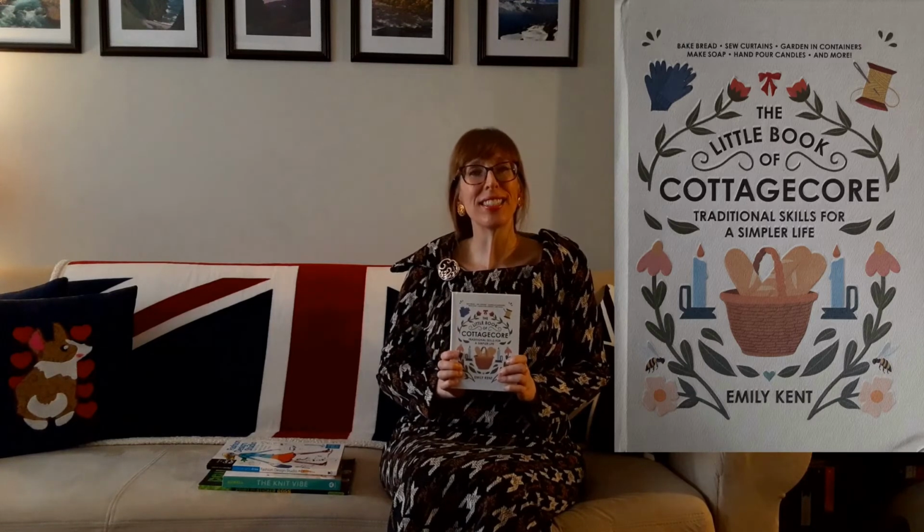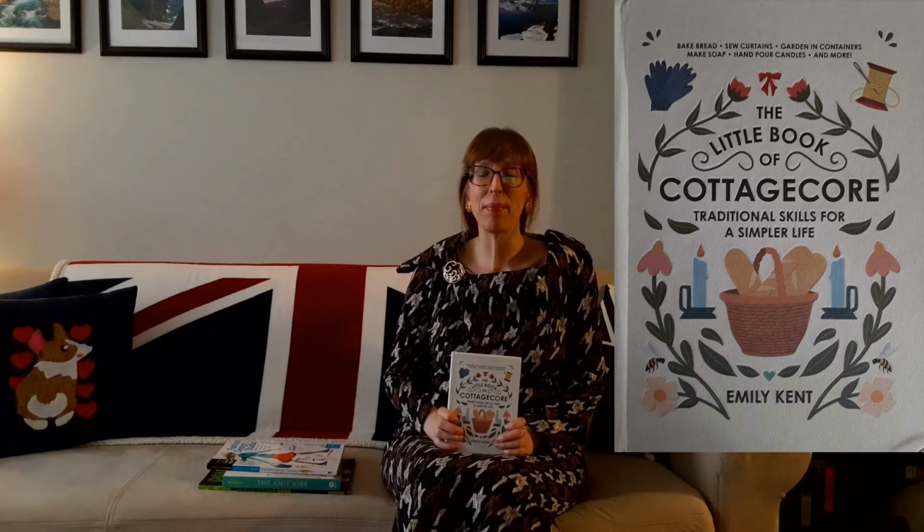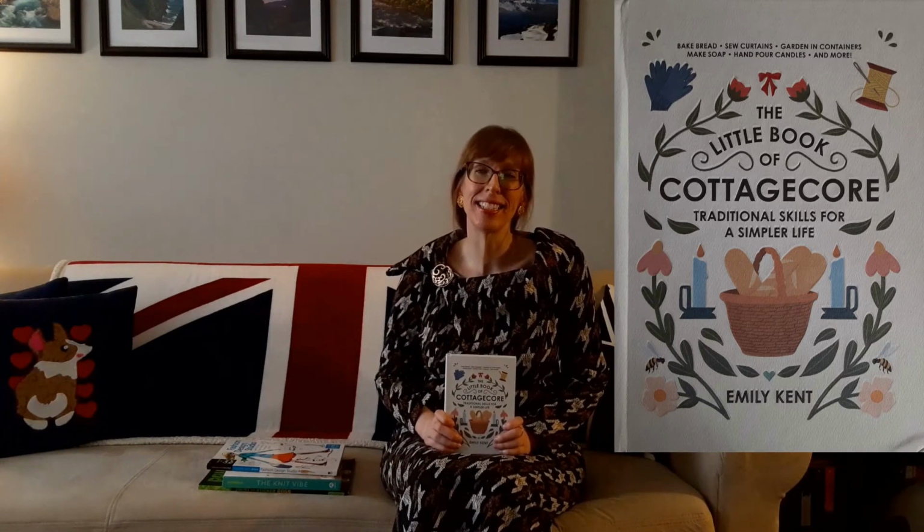Then there's the Little Book of Cottagecore, Traditional Skills for a Simpler Life by Emily Kent. The original price of this book was $24.99, but I paid $7.90. Unplug, relax, and return to the simpler life with these easy step-by-step ideas for your favorite cottagecore activities, including baking from scratch and easy container gardening. Returning to the simpler life has never been easier.